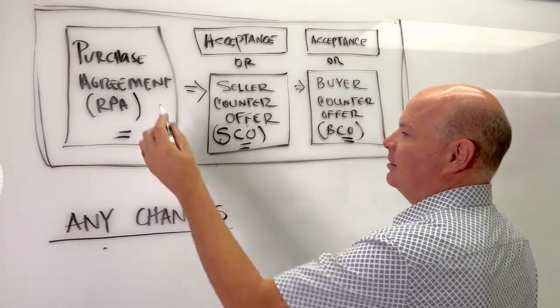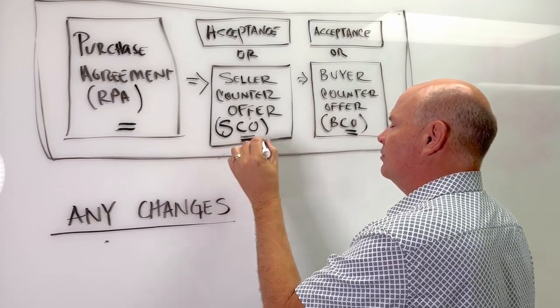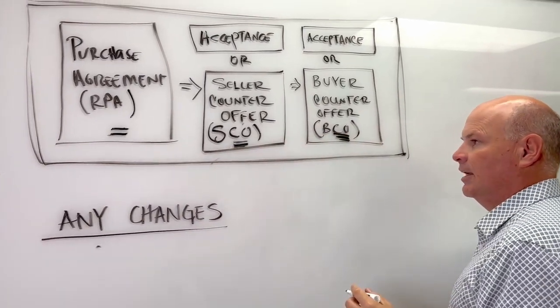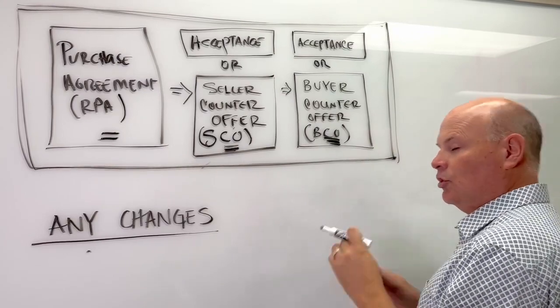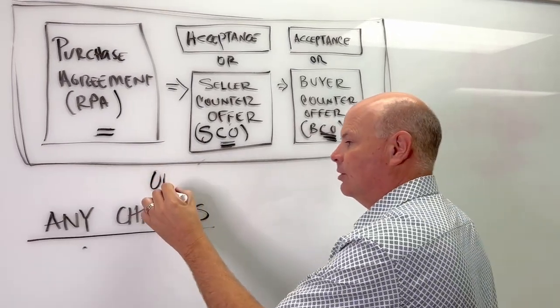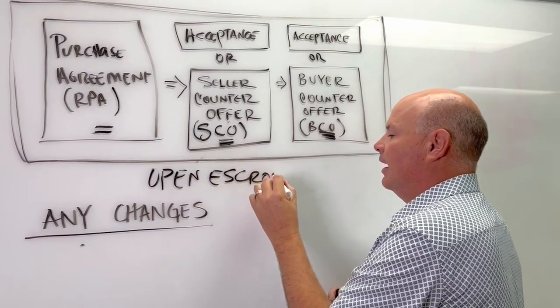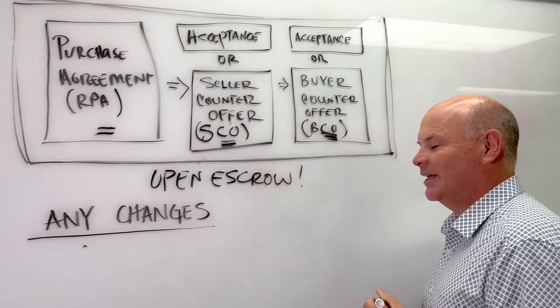Now, keep in mind that the purchase contract has to be signed and initialed by all parties, so does each and every one of the counteroffers. Once you have this taken care of, you have a binding contract. What you do next is you open escrow. Yay, everybody's happy. Everybody's moving forward to closing.